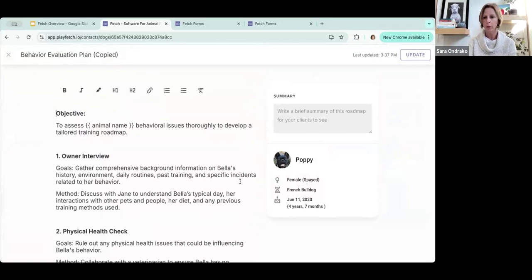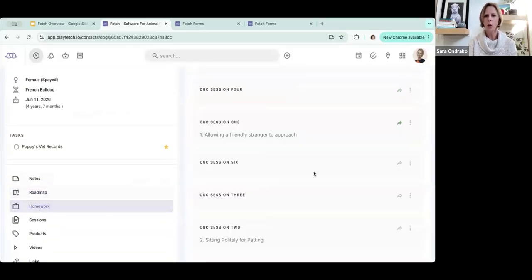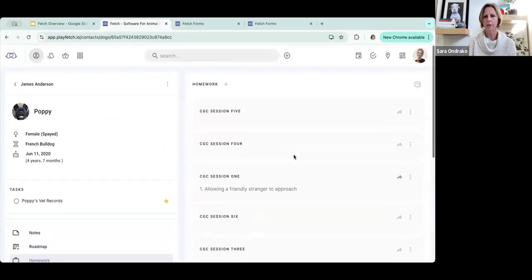So that way you can just preload it each time. You're going to give an overview of what their training or behavior plan looks like, what it's like to work with me, what your estimate is. And then you can customize it to that dog each time, but at least you don't have to recreate the whole entire thing. Homework, you can see here what I've shared and what I haven't.